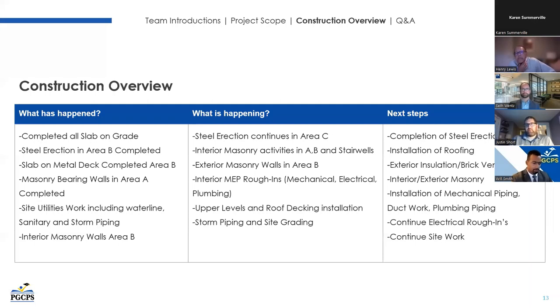The next steps as we move here, we'll complete the steel erection of the building. Installation of the roofing will begin. Once the roof has been installed, the exterior insulation system and brick veneer will begin. Interior and exterior masonry activities will continue. We'll continue with the mechanical piping, ductwork, and plumbing inside the building. Continue with electrical, fire alarm, low voltage rough-ins, and continue to work on the site.